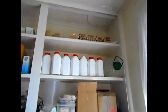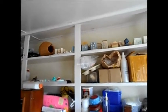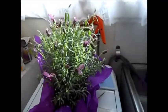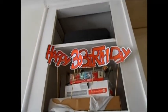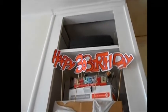So there's all my bottles of oil all stacked up on the shelf. Doesn't it look great? Above that I've got lots of soaps curing, which I always love having, lots of shelves of soap curing away up there. It's a good feeling. We have the plant, which I've removed the happy birthday stuff from now, so I can go plant it. And I've put the happy birthday stuff up there because I love it. And I love that my brother did that for me. So I want to leave them up there to look at for a while.